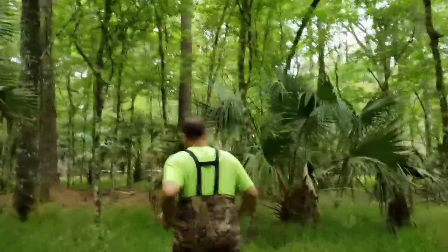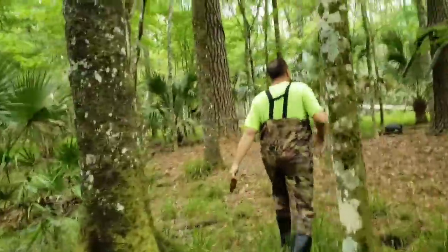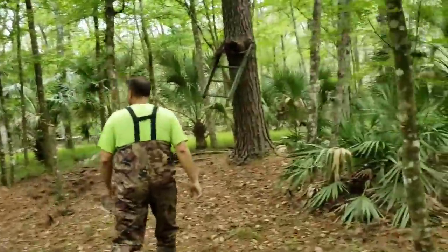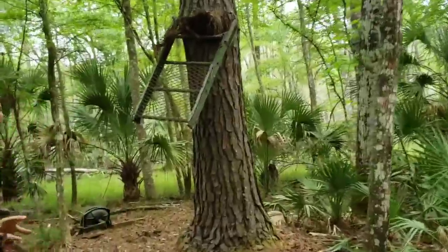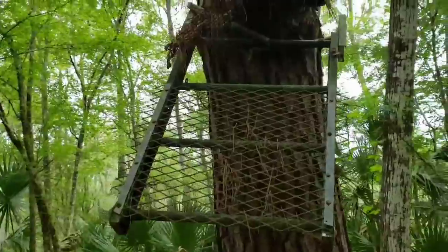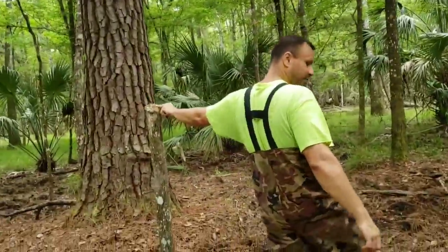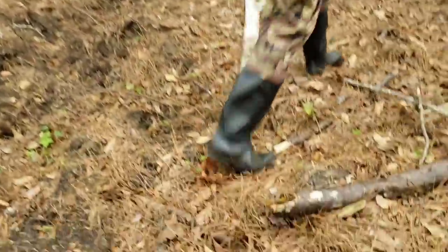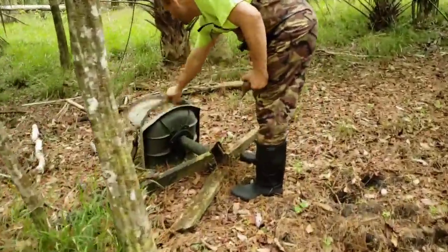Oh, what do you see? I swear I heard something. And look at this. Something snapped the tree here. Look, this tree's been snapped. That tree's definitely been snapped. What is that?